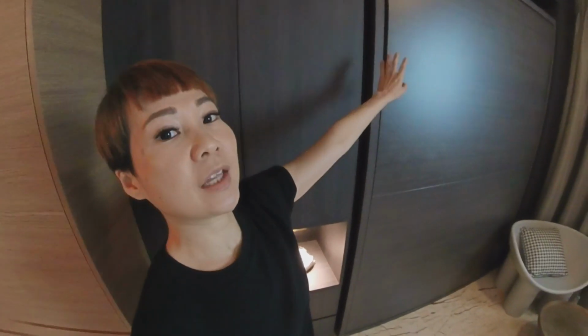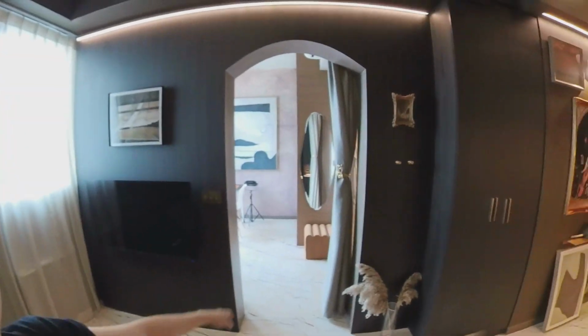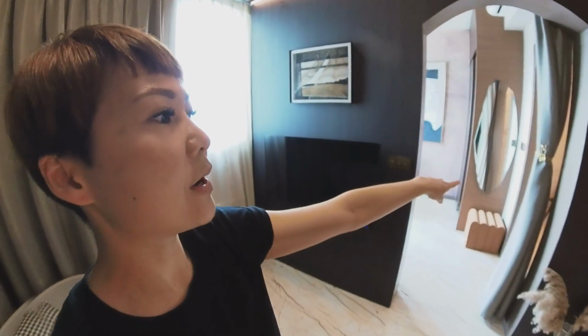So this is actually the bed. Again, I love the combination of the table and the chairs from Taobao as well. And you realize that I removed the door. There are actually two doors, the toilet door as well as this door that leads to the bedroom.